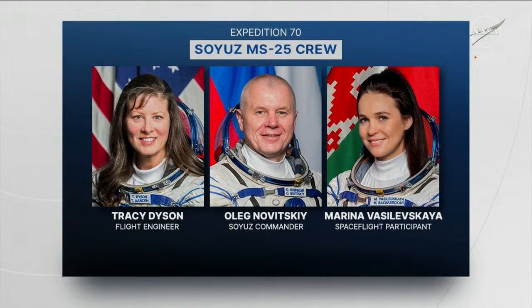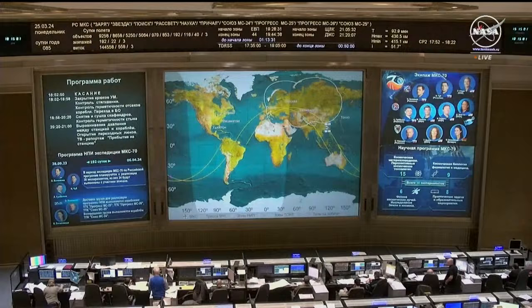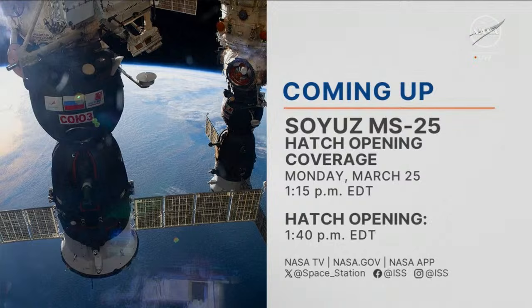With the hooks now having closed, the leak checks will commence on both sides of the docking interface by the Soyuz crew and the station crew before the hatches are scheduled to open around 2.5 hours from now. So with that, we'll wrap up our coverage for now and let you know that we'll be back on the air at 12:15 p.m. Central Time, 1:15 p.m. Eastern Time for an expected hatch opening at 1:40 p.m. Eastern Time that will bring temporarily for the next 12 days the station's population to 10 crew members on board.